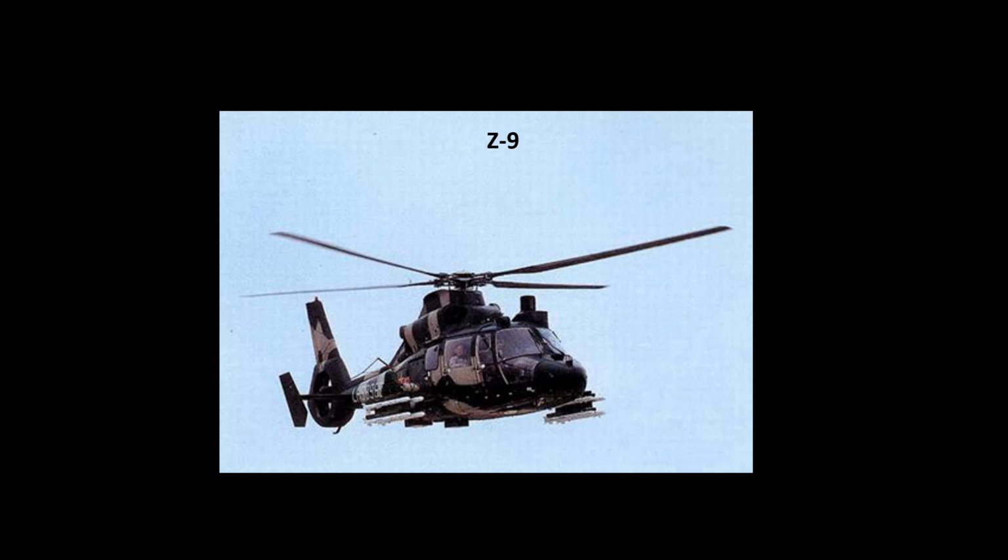A secondary platform is the Z-9. Used by the ground forces, this is a 4-ton class helicopter based on the Eurocopter Dolphin. Can be armed with pintle mounted machine guns, and it has 2 hardpoints for air-to-air missiles and rockets.